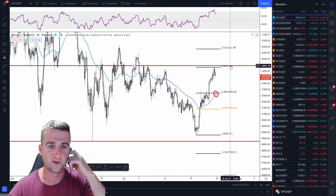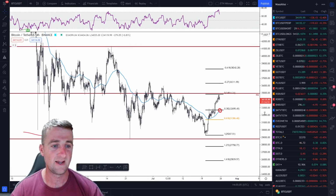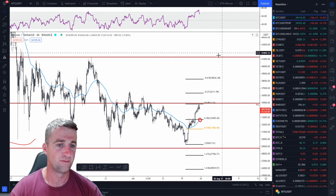If we do break above 35k, you can look at all these tops around here, around 36, 37k is a first, probably a major target. And in reality, I don't think we're quite out of the woods yet. I think the major long, you could say over the course of the next few months, is breaking above 41k.